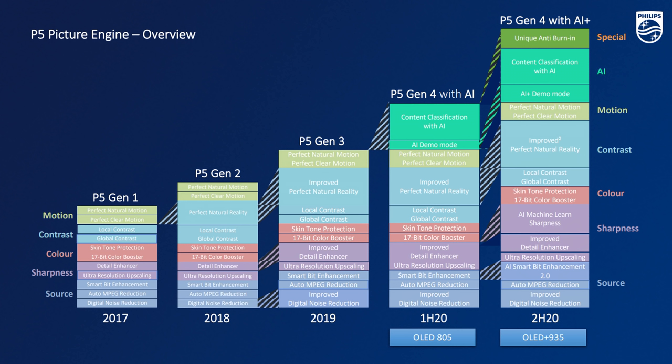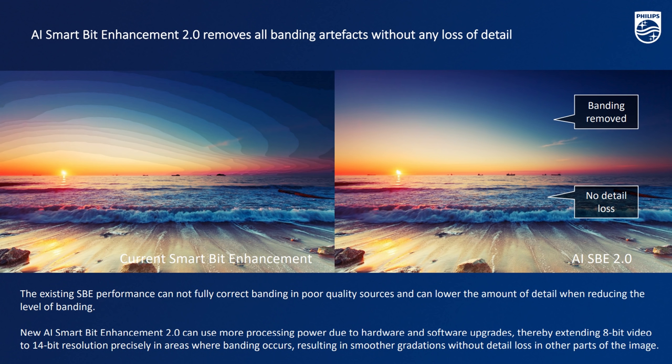With the 935 flagship, we go a couple of steps further, because the 935 flagship has actually more processing power than our 800 series OLED. It is a dual engine chip now again, with more processing power to make additional picture quality enhancements, of which one of them is, for instance, the smart bit enhancement. We already had smart bit enhancement in our previous generations, but we now have it working on artificial intelligence. We call it smart bit enhancement 2.0. It's really the next level. It's solving all your banding problems without losing any detail. Great achievement, big step forward.